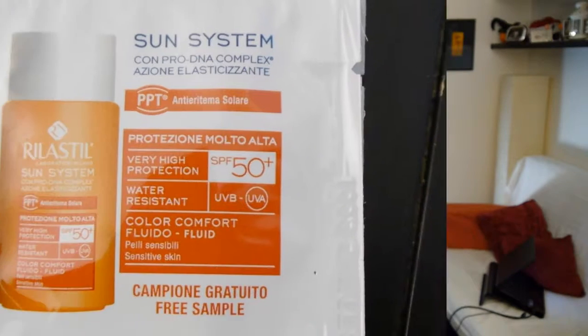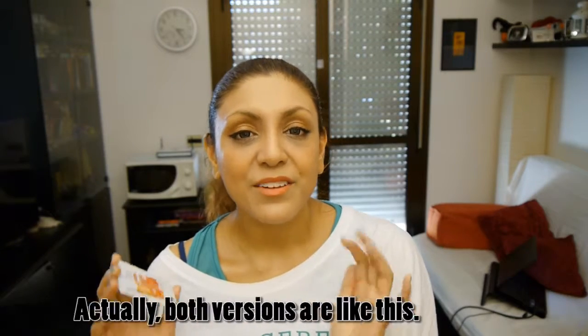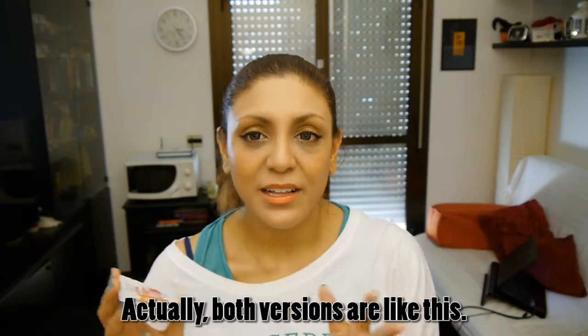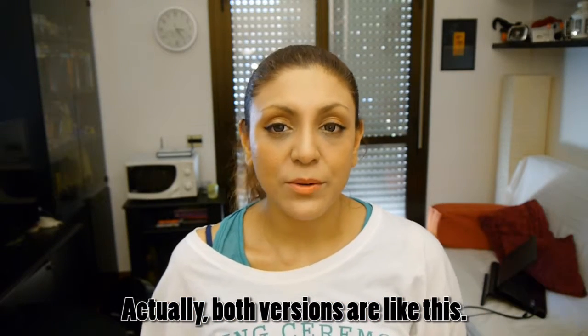The sunscreen that I don't like, and I have a bunch of these, is by Relastil. I've tried a white cream version of it and a dark, tinted cream version of it. It's actually called a fluid, and this is the Color Comfort Fluid, the tinted version. The other one that they have is just fluid, and it's a white cream, but the thing is that the cream is very thin and very shiny, and I feel like it's very oily on my skin. That is the white cream version, and I don't have a sample to show you.